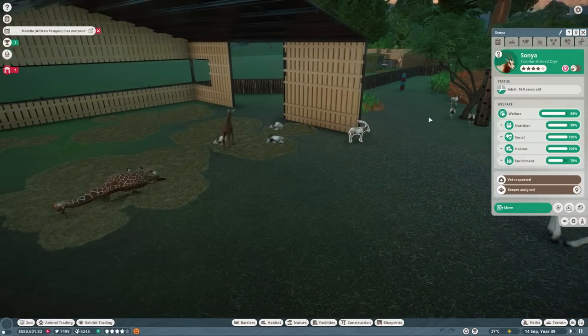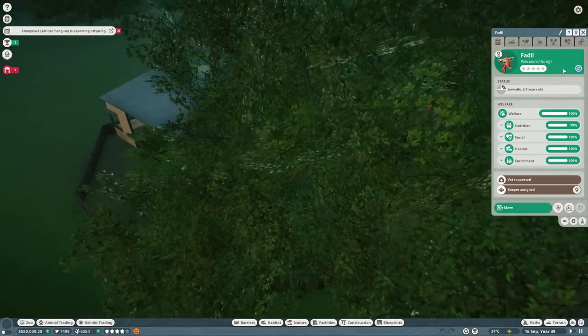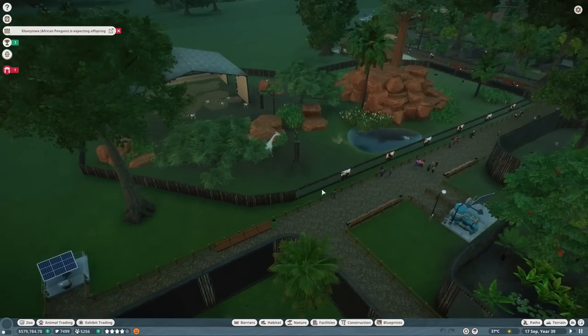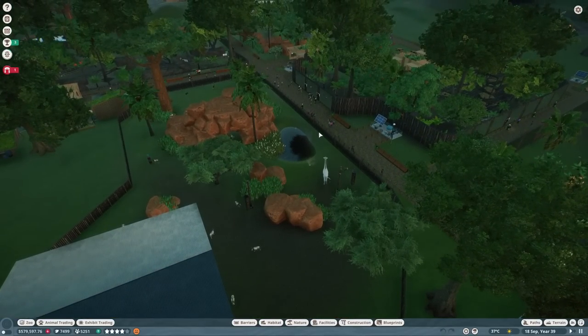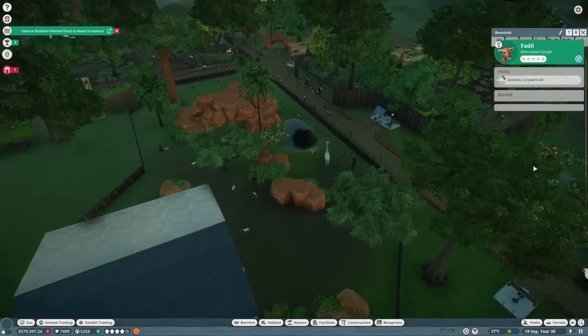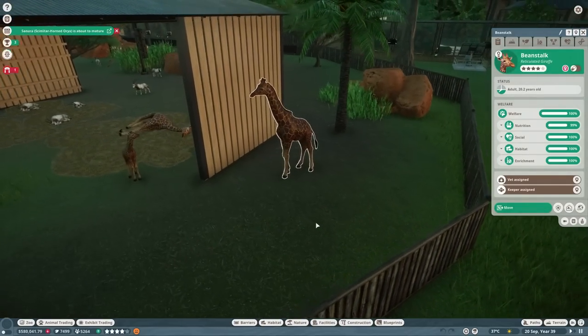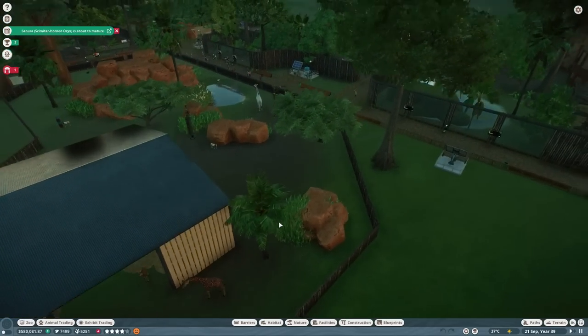What are these? Scimitar horned oryx? I completely forgot what they were called. Oh, well, the vet will come for her very soon. Bless. Poor Howard. He's still got his girl in here, though, hasn't he? Oh, no. Oh, yes, he does. Beanstalk. She was hiding. I thought that was Pippi Longstocking for a second. Okay. He's still got Beanstalk and they've got their baby.